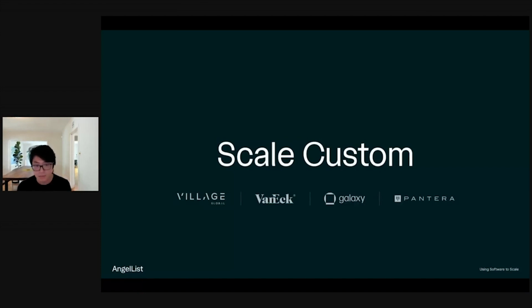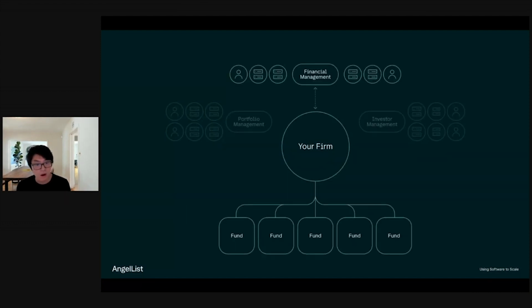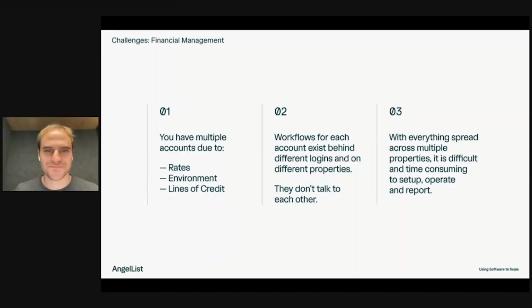And we've now started unbundling and extending different aspects of our platform for increased flexibility and portability while retaining the same unified data layer underneath it all to keep the downstream benefits intact. So now let's walk through some examples of common pain points scaling funds have and hear how software can really help in practice. I'll hand it off to Matt to kick it off with financial management.